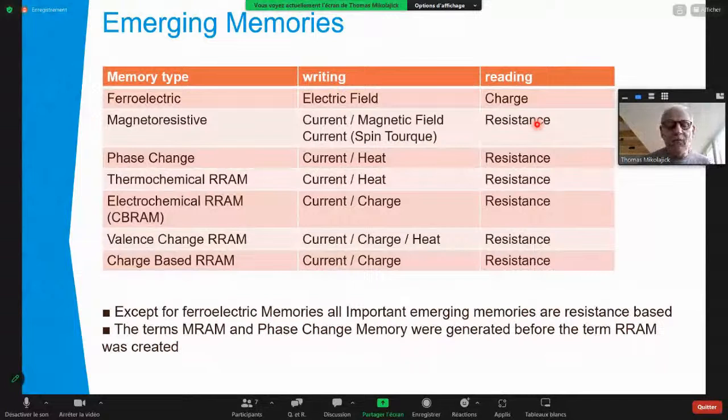By the way, just as a side remark, they are all called somehow RAM, but they don't fulfill the requirements that you need for a real random access memory. There's a sort of confusion in the community. In that sense here, RAM is simply meant as a synonym for semiconductor memory. Now, ferroelectric memory is the only one that still uses reading of charge, which also traditional memories do, but they do it with a special trick.